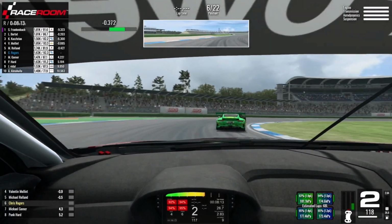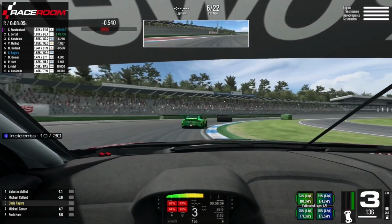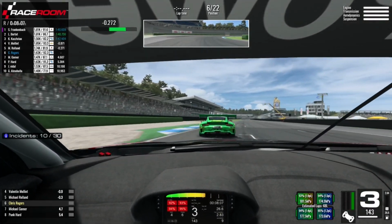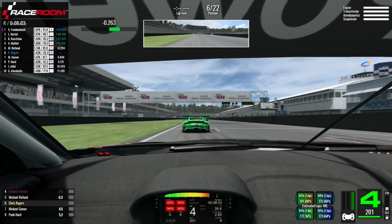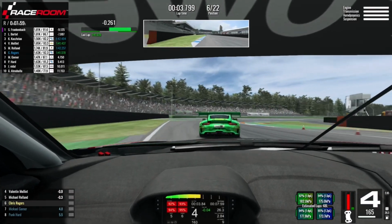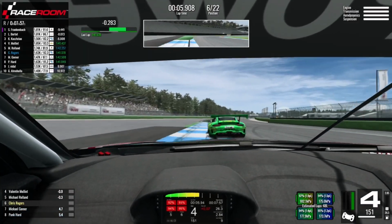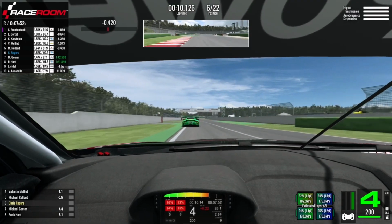It's 0.6 of a second as we round the final 2 turns. Oh, but again, we push it a bit wide, and that's another incident point. We're off track again. I'm starting to get a little bit ragged now. It just shows how hard I'm trying to push, but I need to settle down and try and get back into a rhythm. We're right on Roland's tail now, 0.3, 0.4 of a second.